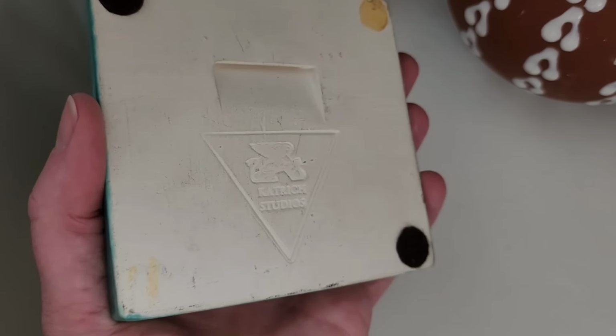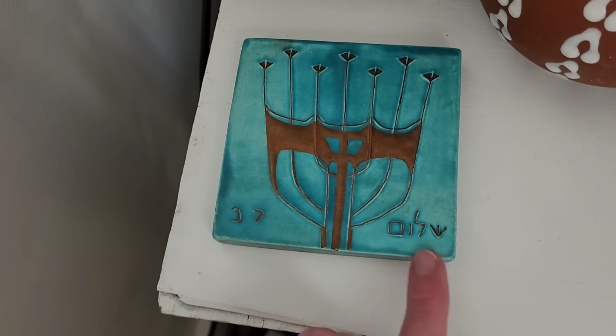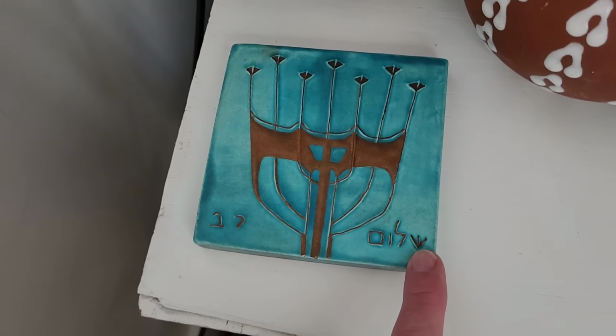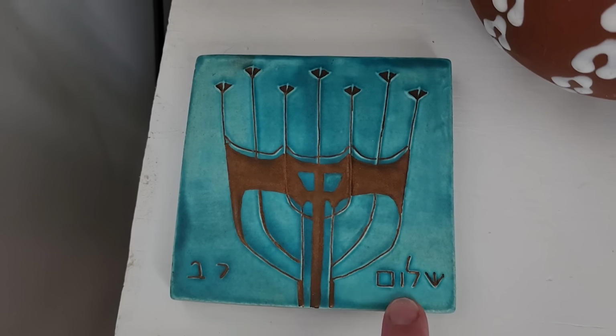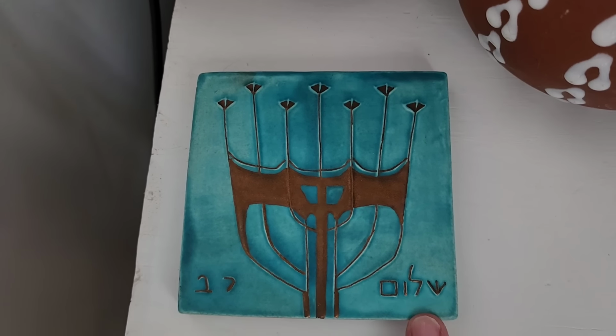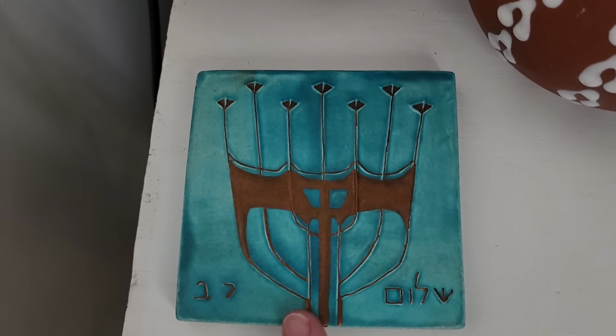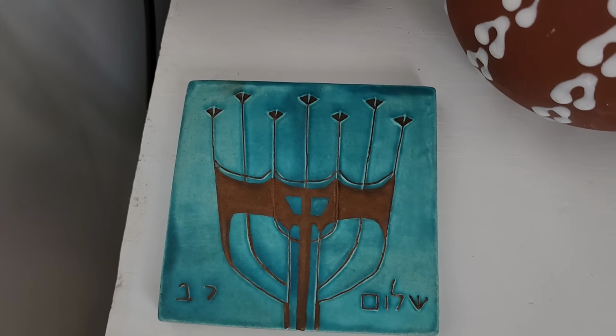Katrich Studios. And I believe it goes this way because that is the way the emblem is on the back. So I believe I'm reading this correctly. I don't know what language this is. It kind of looks Greek, but I'm not sure. I apologize if I insulted someone just now by saying that, but if you know what this is, if you could let me know in the comments, I'd greatly appreciate that.